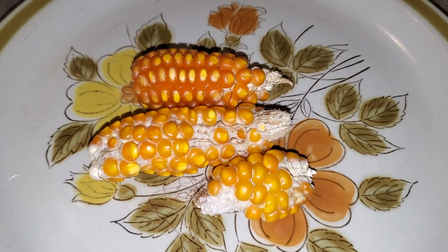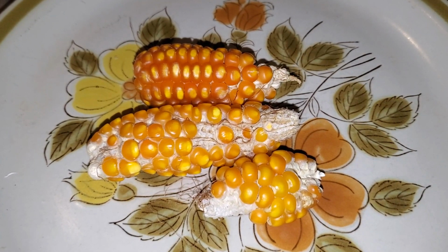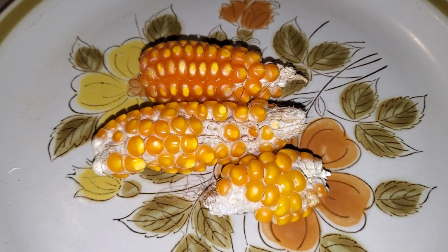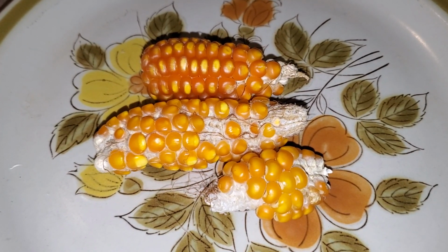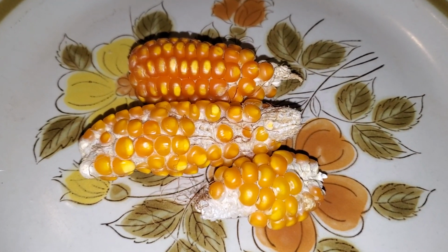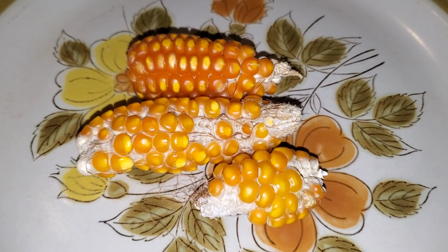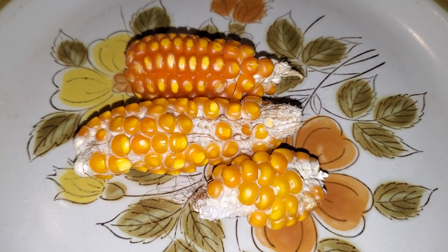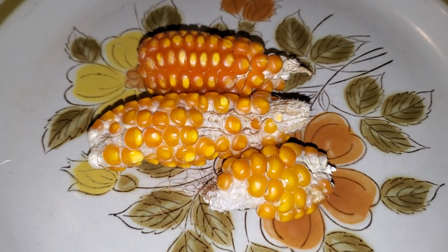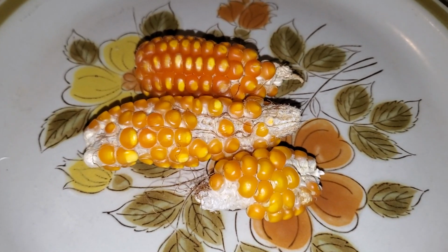So, hello guys. This is going to be your very boring last update of me growing nitrogen fixing corn for the 24 season here. And there, as you can see, is our harvest. It's quite pathetic.